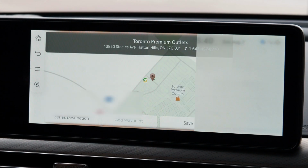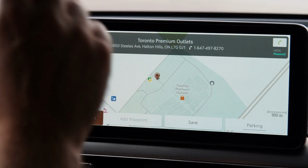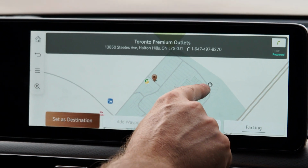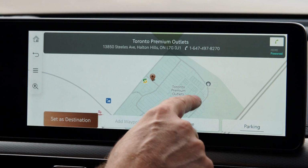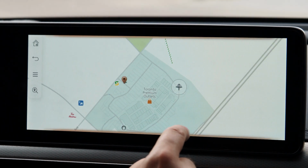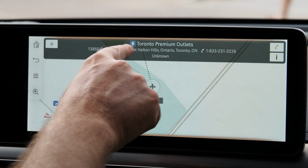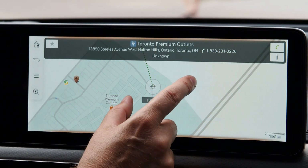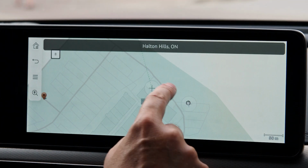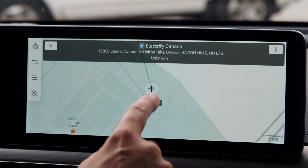Then you click on the map, or you can use the zoom on the map. You can see it right here, the symbol for fast charging at the Toronto Premium Outlets in Milton, Halton Hills, whatever. So here it is. Let's try and press on it. Toronto Premium, no, that's not it. So you have to zoom in. You have to zoom in. Click on the fast charger.